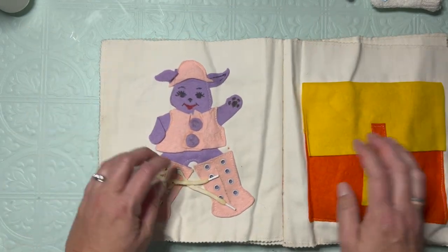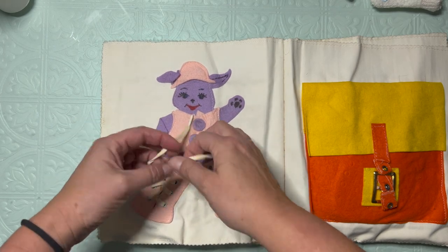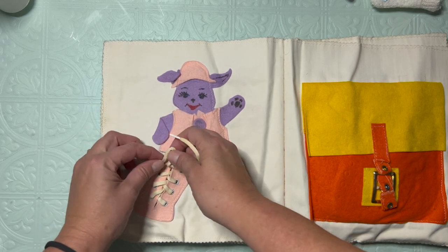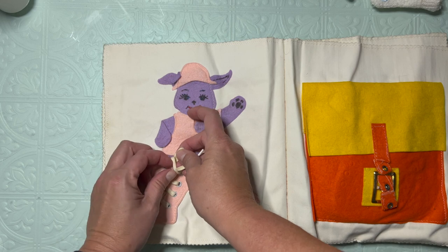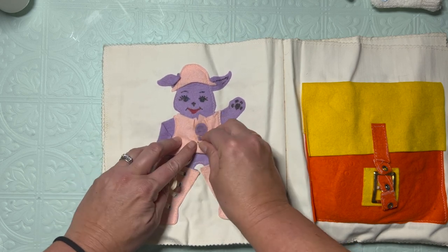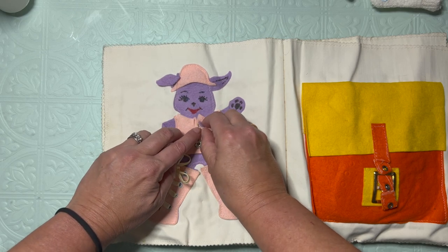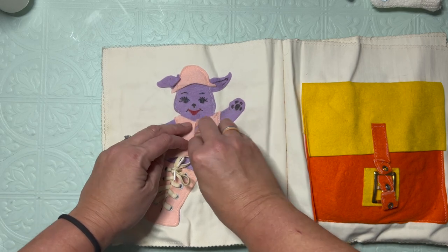And then we have the bunny where you learn to tie your shoes and it's missing one of its shoelaces and this other one is very discolored and it's barely long enough to tie. I don't know if that's the original one or not. And then it has snaps here as well. And the felt has gotten very fragile, so I'm very carefully snapping it apart.